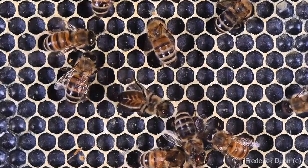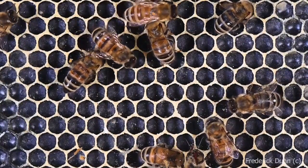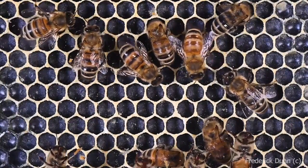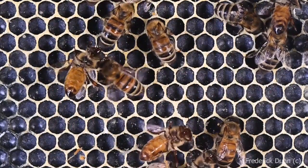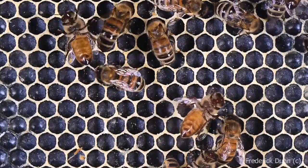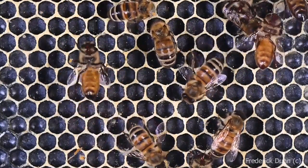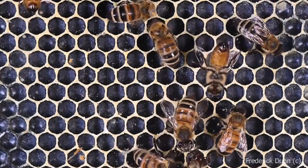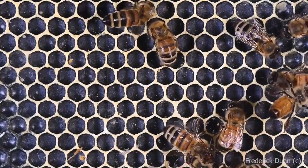And what we see is the black foundation of an acorn frame. And the yellow is brand new wax. And these are the wax workers that are building out those cells. If you notice in the lower left-hand corner, you see edges that are just being started. As of today, this entire frame is covered in comb. And these bees are just doing their wax work.